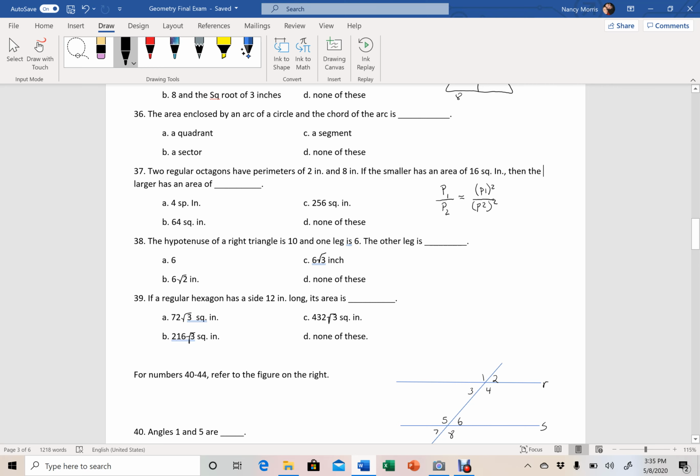Okay, number 38. The hypotenuse of a right triangle is 10 and one leg is 6. The other leg is what? This goes back to the formula that we use for finding the hypotenuse of a right triangle. Now you'll have to readjust this formula, the formula being c squared equals a squared plus b squared. Since we already know what c squared is, you're going to have to rearrange it to find b squared, and then, of course, you'll be square rooting that to find what b is.